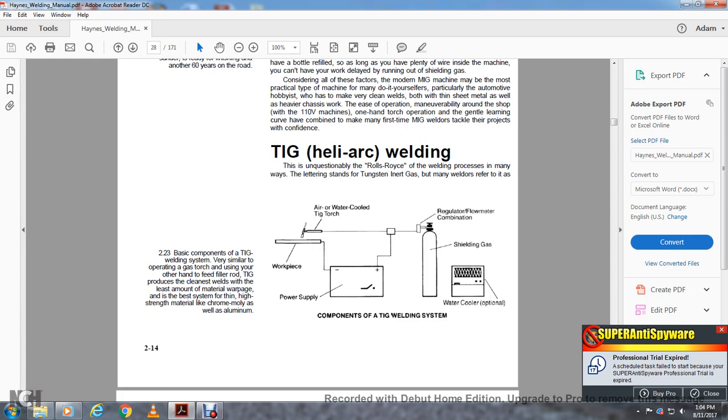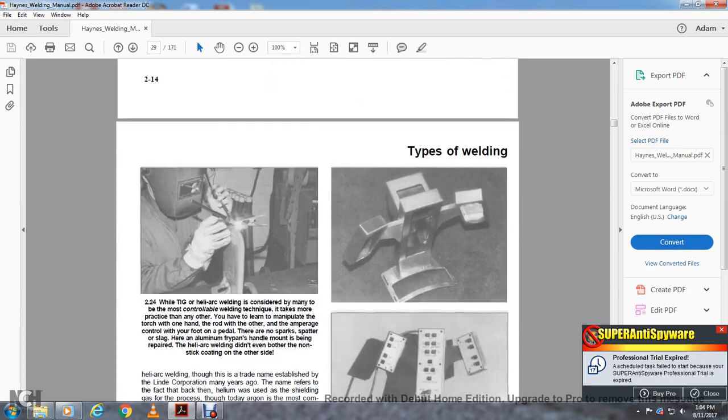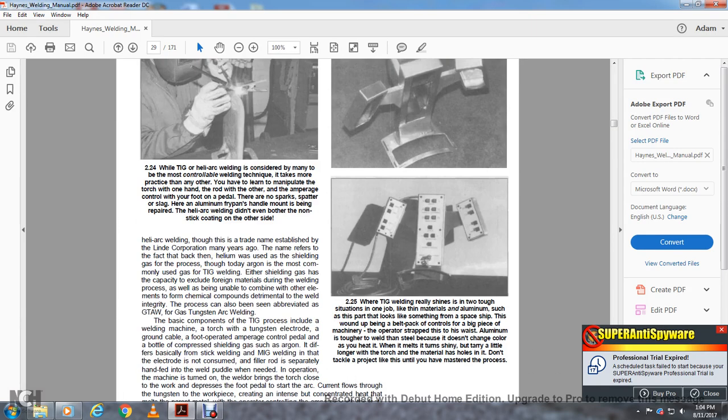The uniquely named Rolls Royce of welding processes is made with the TIG. The letters stand for tungsten inert gas welding. Many welders refer to it as heli arc welding, through the trade name of the Linde Corporation, and the name refers to the fact that in the beginning helium was used for the shield gas.